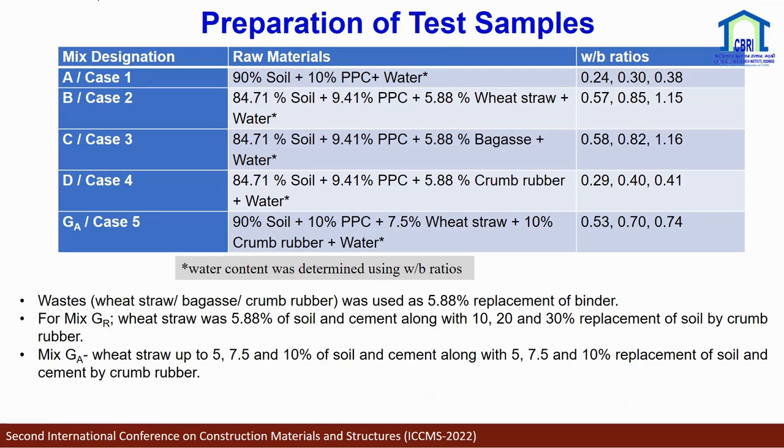For preparation of test samples, we have taken primarily 5 kinds of mix proportions: A, B, C, and ABCD and GA, that is the addition of different kinds of waste with soil. So you can see here in case A, in the first case, soil, PPC, and water.